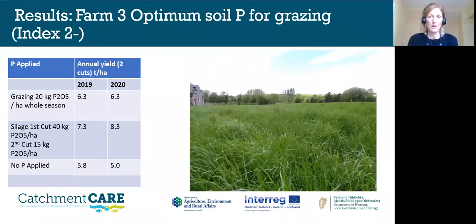And then the final site we have is a silage site. So this field will get cut twice a year for silage. It has slightly higher nitrogen inputs because it is a silage system. And we're seeing then, looking at the silage recommendation for an extensive system, we have still got good yields based on the new recommendations.